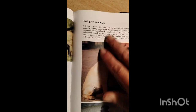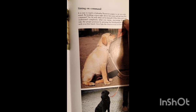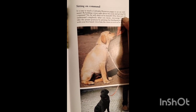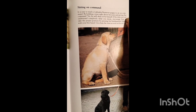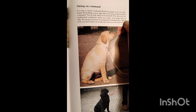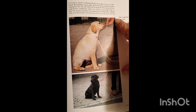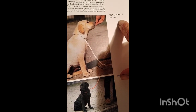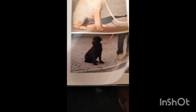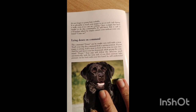Sitting on command. It is easy to teach a Labrador puppy to sit on command by holding a treat right above the dog's nose and giving the command "sit." The dog will often sit by himself. If she does not yet understand completely what you mean, encourage her to take the proper position by pressing her hindquarters lightly with your hands. Give her the treat as soon as she sits. Do not forget to praise her verbally.